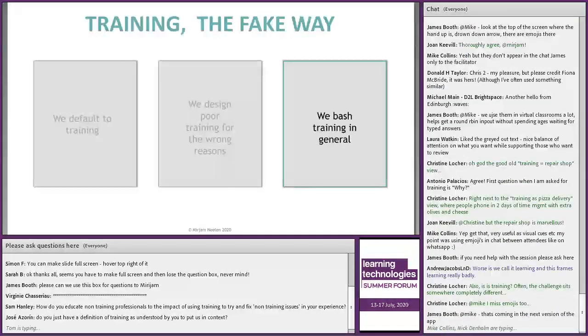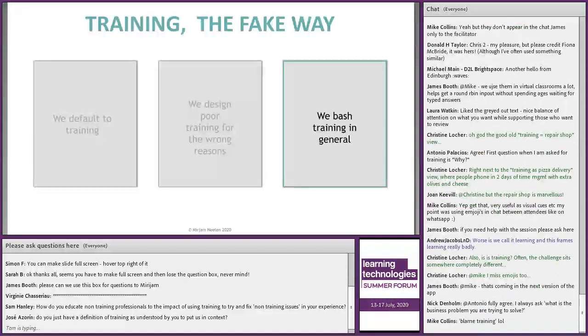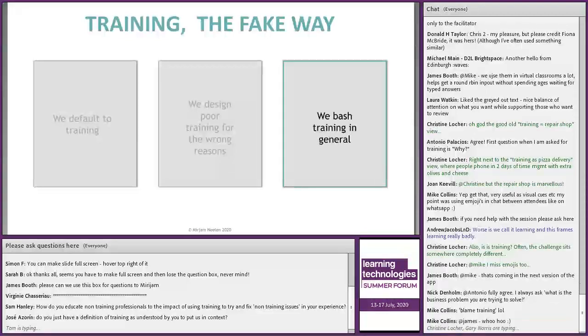There's also a stream that says things like, oh, we don't need training, we learn all the time, we just need to learn the workflow, work is learning, learning is work. Again, not saying there's no truth in these sayings. We definitely need to be critical about these things. But think about the evidence. We need training for sure in certain circumstances.